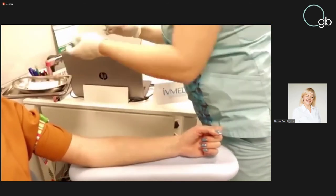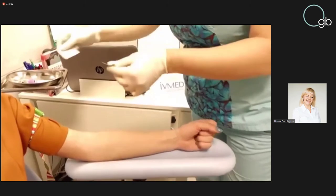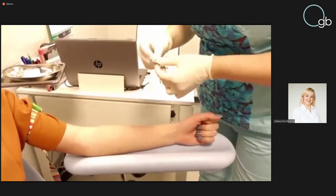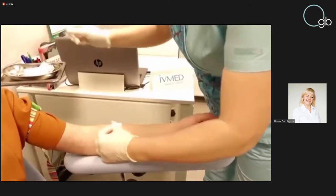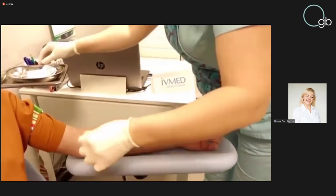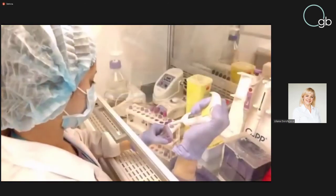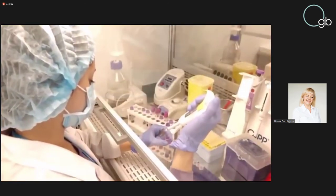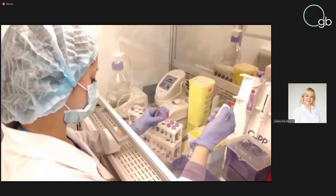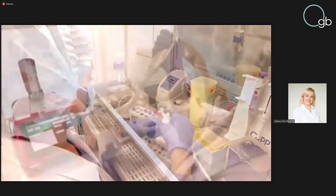For the convenience of women who are willing to become egg donors, our clinic operates a call center which may be contacted for any details and appointments. To become an egg donor with the IVMED clinic, applicants have to participate in a selection program. Our medical professionals will check whether a potential donor's body produces healthy eggs and whether she has contraindications to oocyte donation.